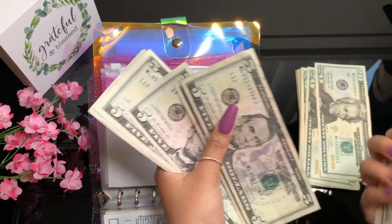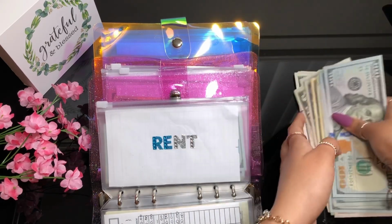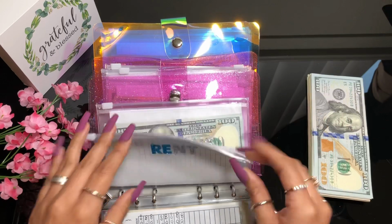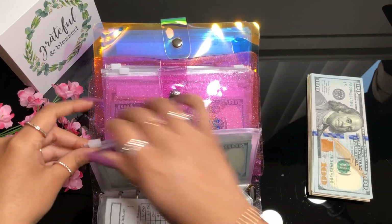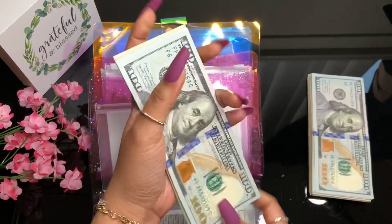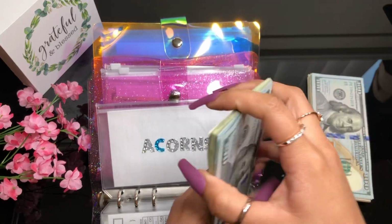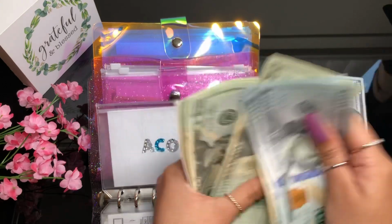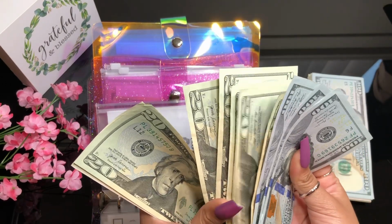Let me see. Okay, 20s times. Okay. And then my Acorns account, yes, this is due. So at the end of the month, I put money into my Acorns account. I am going to put $400 from here. So let me see how much. So 1, 2, 3, 20, 40, 60, 80, 100. So this should be $400.